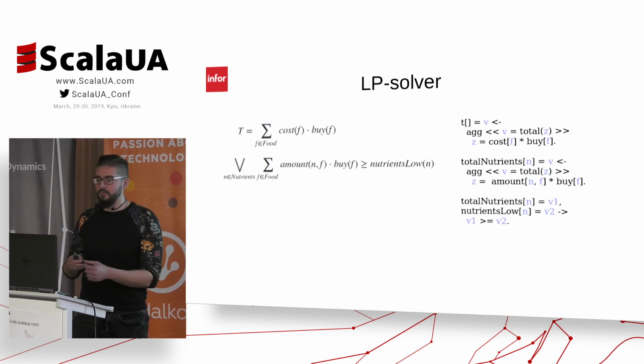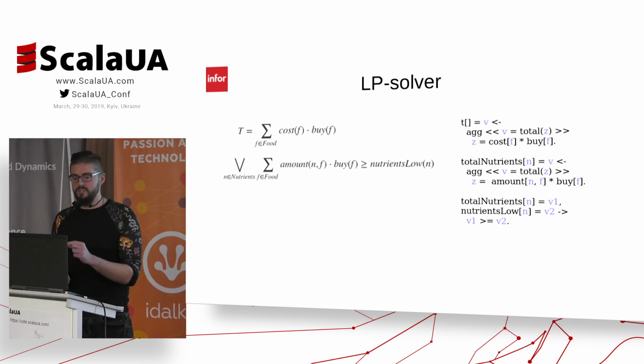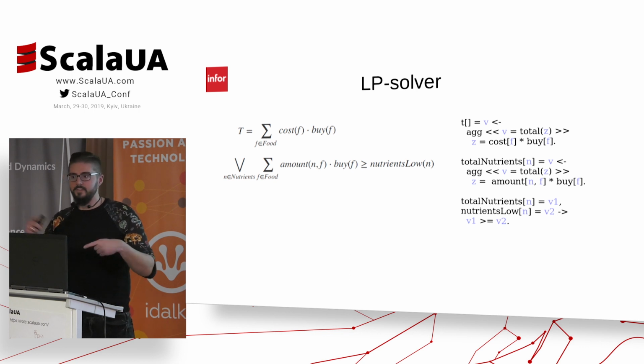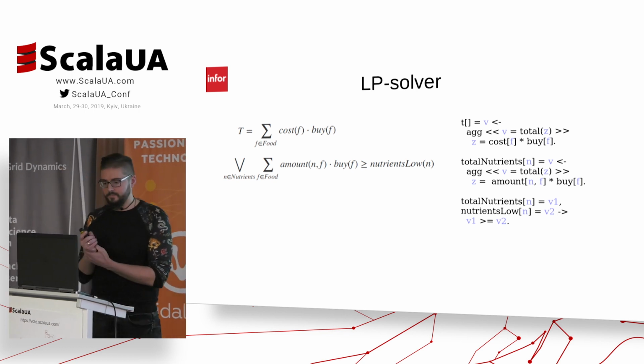So we create some in-between predicate called total nutritions to capture this amount multiplied by. And with this, we construct the constraint for the second formula. And this is still nothing special, because, for example, in Datalog, we could do something extremely similar. But imagine a scenario like this.